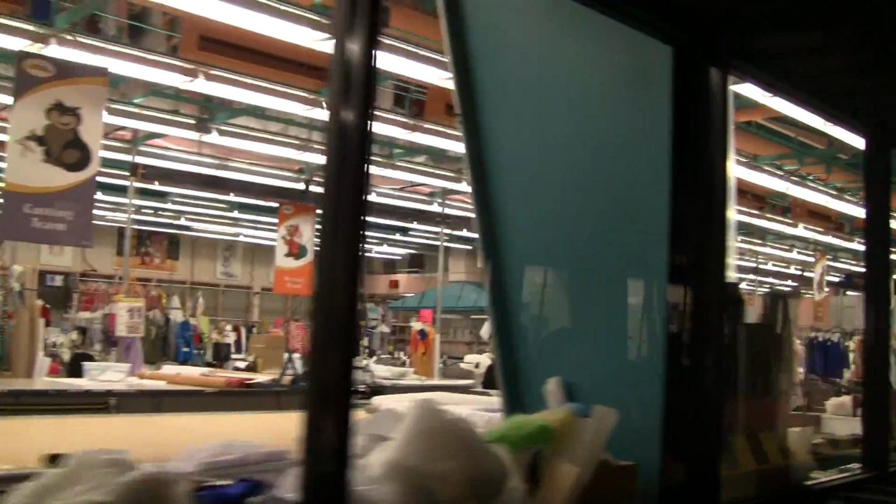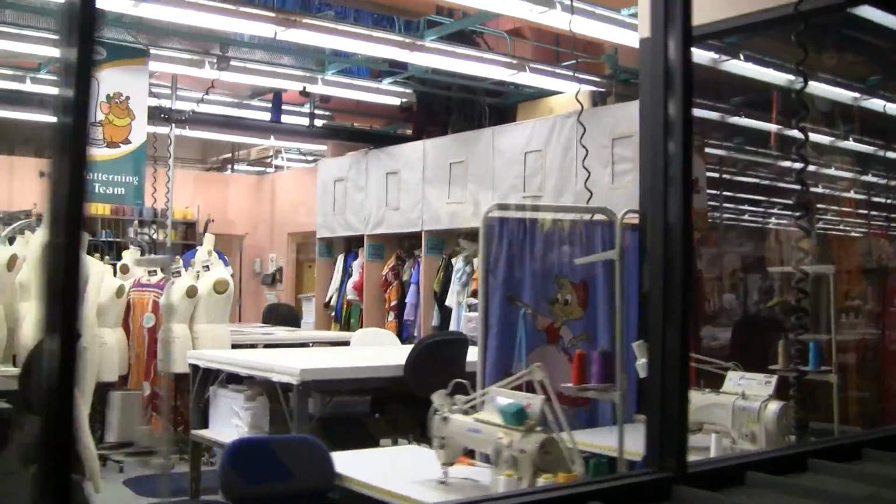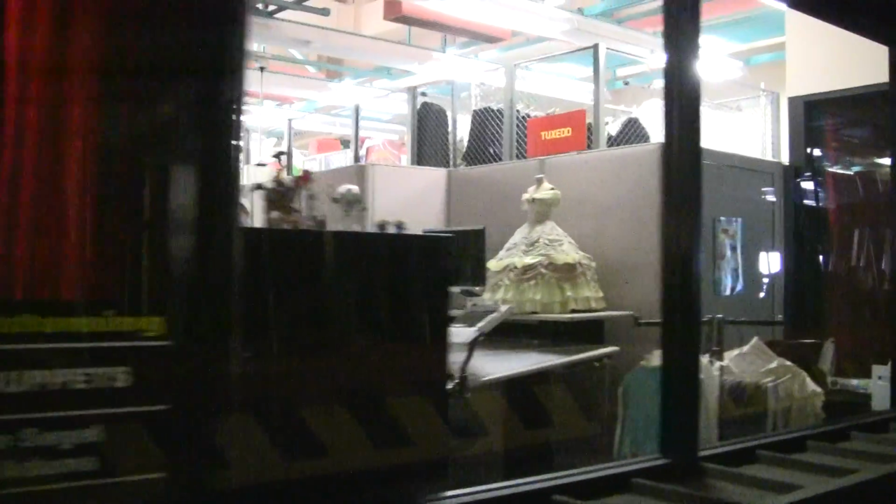Many of these costumes will become part of the shows and attractions of the Walt Disney World Resort. In fact, here in Florida, we have the largest working wardrobe department in the world. Why, Mickey Mouse alone has over 175 different outfits to choose from, while Minnie Mouse keeps more than 200 unique costumes in her wardrobe.